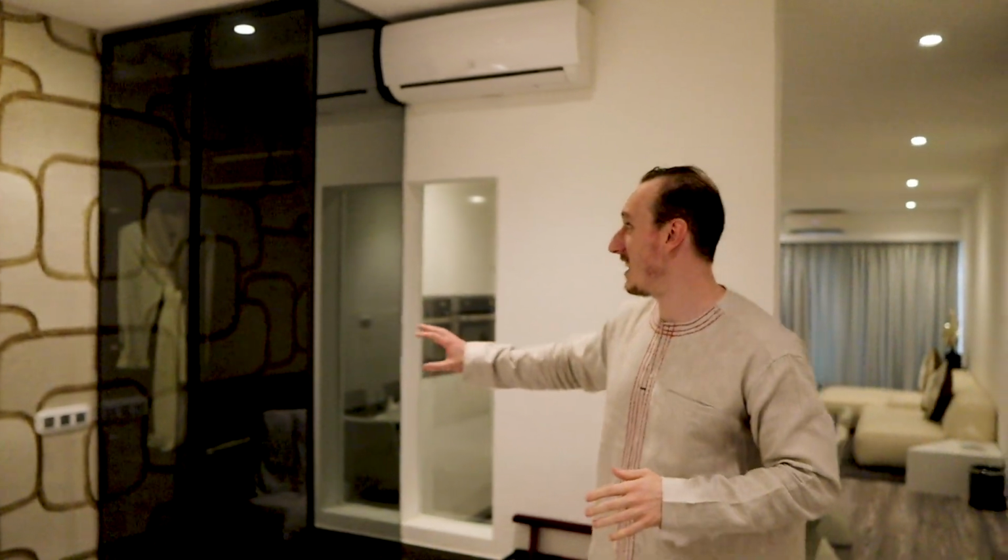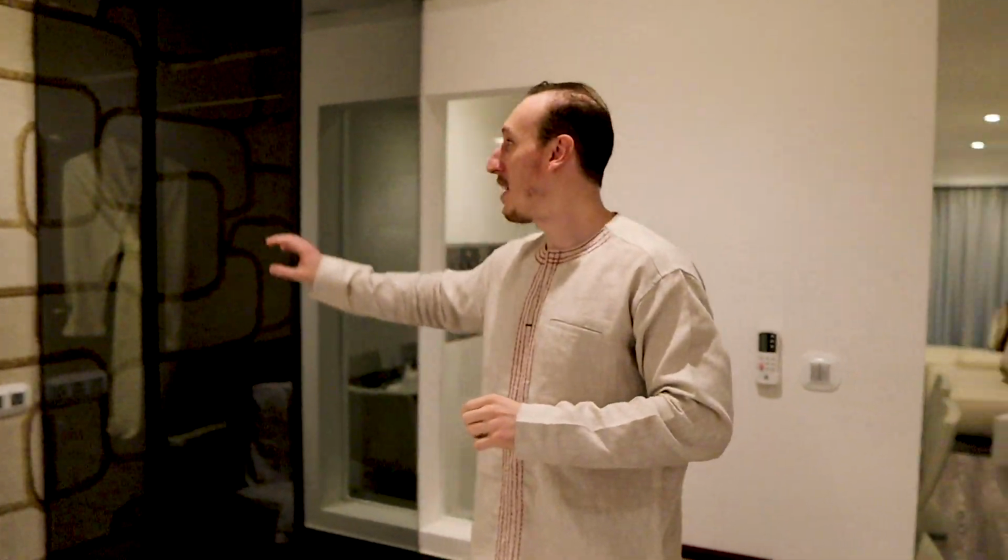Then you've got a cupboard, but not just any cupboard, not how they normally just have these wooden old school cupboards. These you can see are actually transparent if you look close enough. We have another mirror on the side which also works as the cupboard.